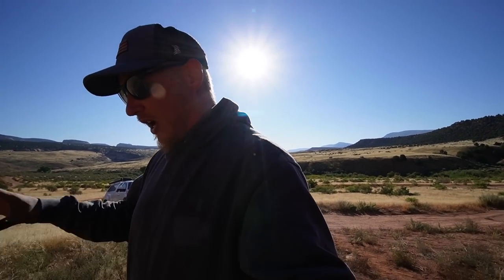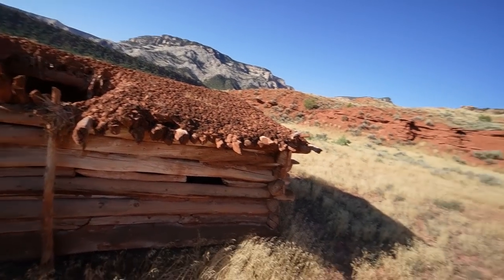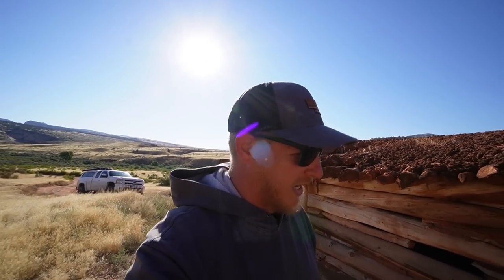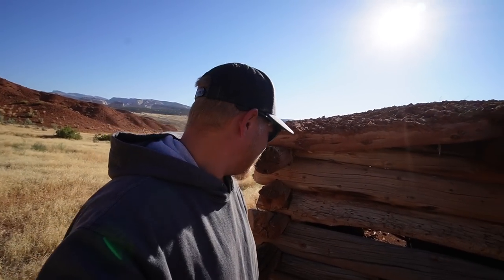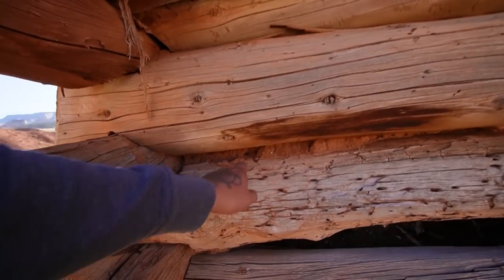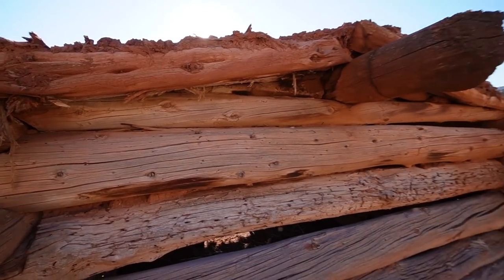The other place that we'll check out has multiple buildings. Yeah, it's just a clay roof. Like they just dumped dirt on the roof. They probably got it out of the hills from right here. Oh, you can kind of see they had stuffed the same clay or dirt in between the cracks also.